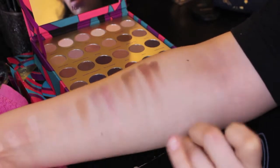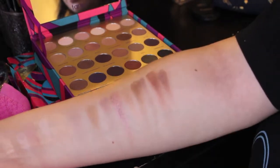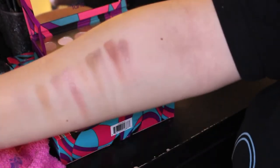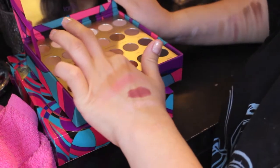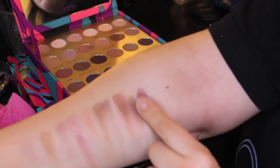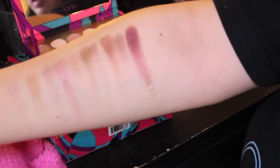Then you have Metallic Masterpiece, which is another shimmer, super, super pretty. It's kind of similar to this guy right here, Stencil, but just with shimmer in it. And you have Be an Original, going right next to that. Super dark, super pigmented, like that was a little tiny swatch. And do you guys see how much that came out of my arm?